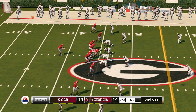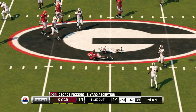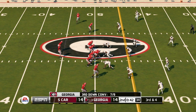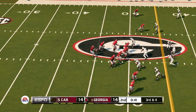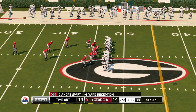Quarterback all by himself in the backfield with five wideouts. There's a strike, complete. He's down. Pickens gains about 5 yards on the play. And once again, they'll come to the line, try to convert on third down. Got a man tackled for a loss. Drop back 4 yards on that one.